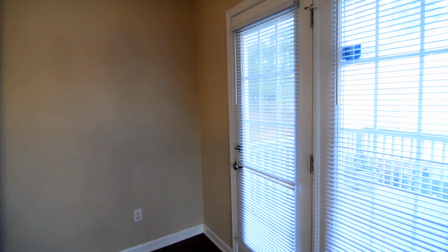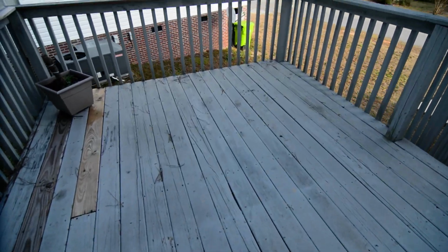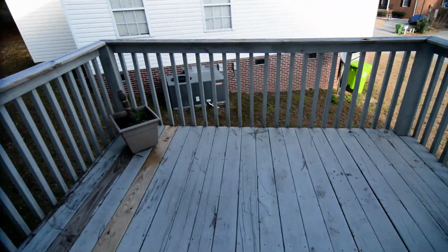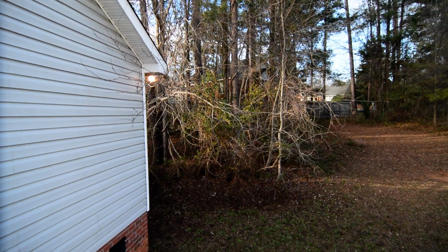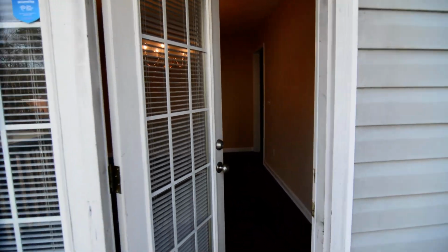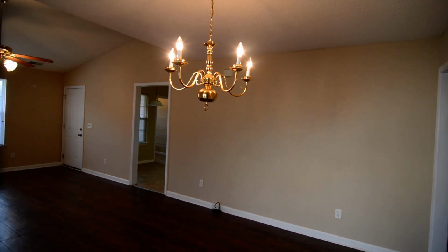You can access the side of the house and the deck through this door on the side. So a deck off the side of the home here. And then you have stairs back down to the second driveway there. No real backyard at this property. It sort of backs up to some trees here that serve as a buffer between it and the next neighborhood over. But you don't really have any direct neighbors to your rear, and less upkeep there as well.